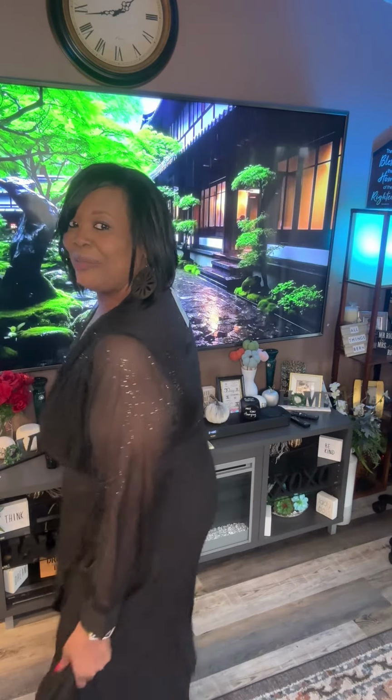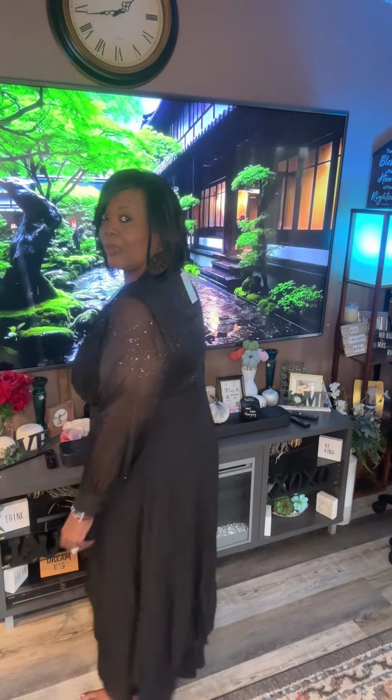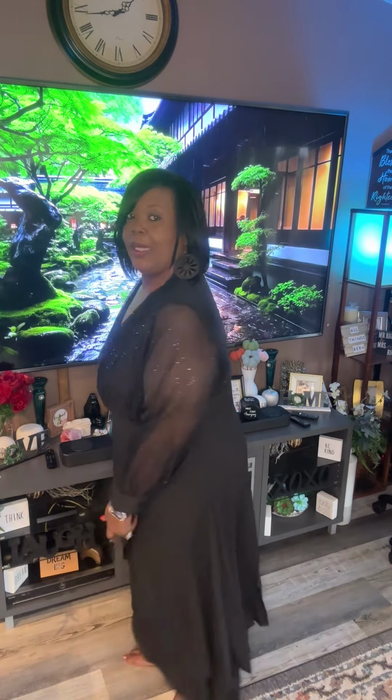Oh my goodness, I'm loving it. It's really, really long in the back. It like comes down in the back and then up in the front. So, yes, please. I'm loving it, y'all. This is gorgeous. I like it.